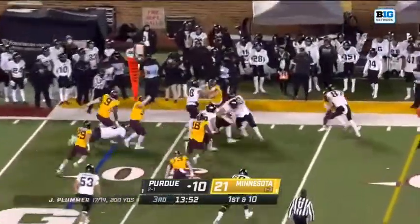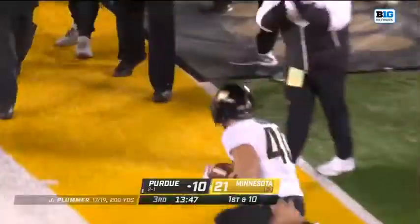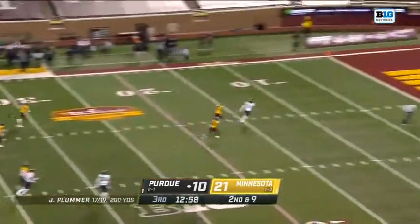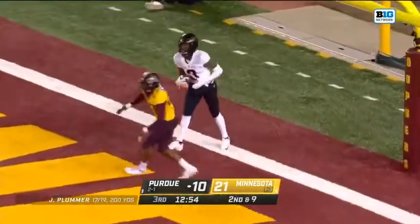Now Horvath has the edge, and Moore. Here comes Xander, and he's out of bounds. Second and nine. Plummer looking deep, looking for David Bell. He's open, he's got it. Touchdown, Purdue.